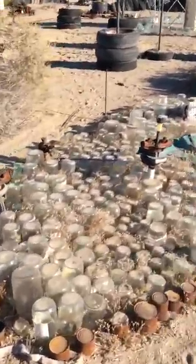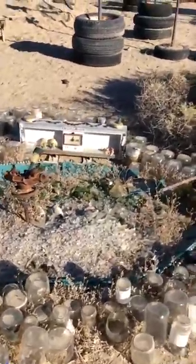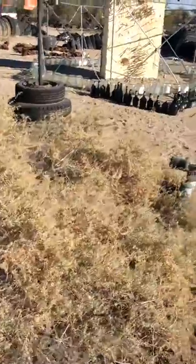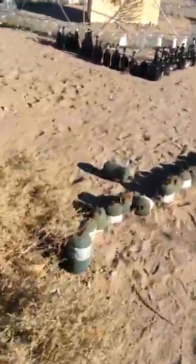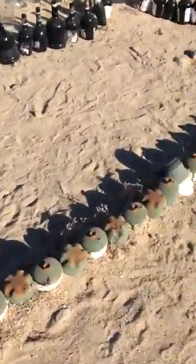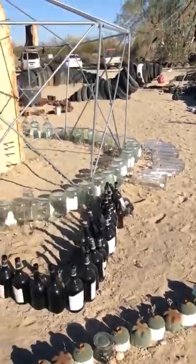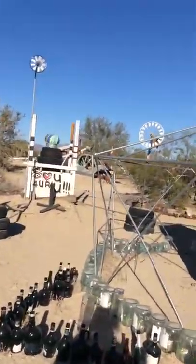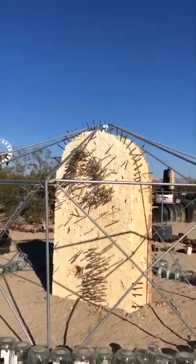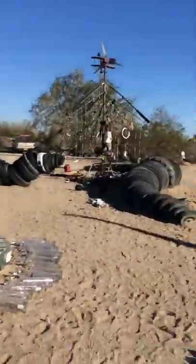This is East Jesus. These are all jars. And then the crushed glass. These are butane canisters that they use. I was wondering what they would do with all these. And they found a purpose for them in all the wine bottles. And knives. Wow.